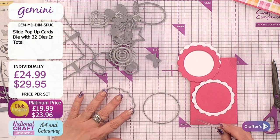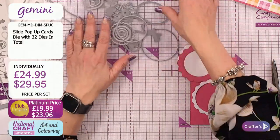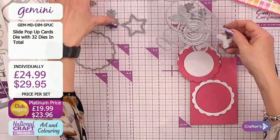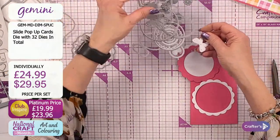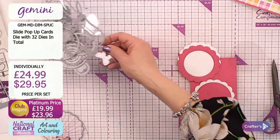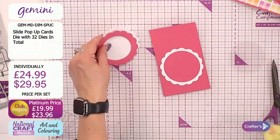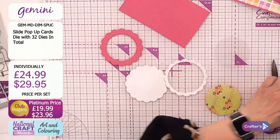And in terms of this one, it's going to be a shaker one. I'm going to create a little bit of a shaker one with it as well. So I'm just going to move all those pieces. You've got 30 embellishments from butterflies to balloons to stars, flowers, foliage, love hearts, and loads more. Honestly, there's a ton of things in that die set, and it is an absolute beauty, it really is. So let's bring in all my die cut pieces and put this together.